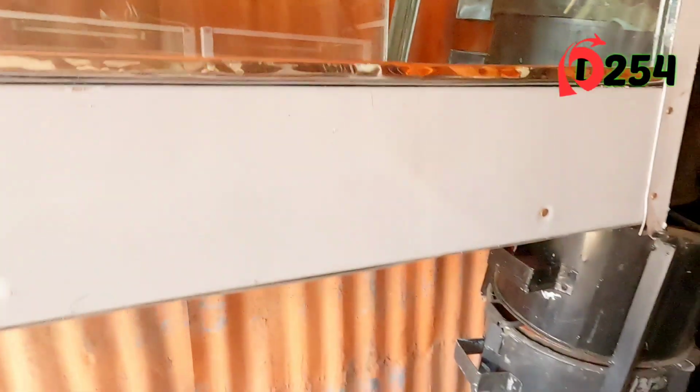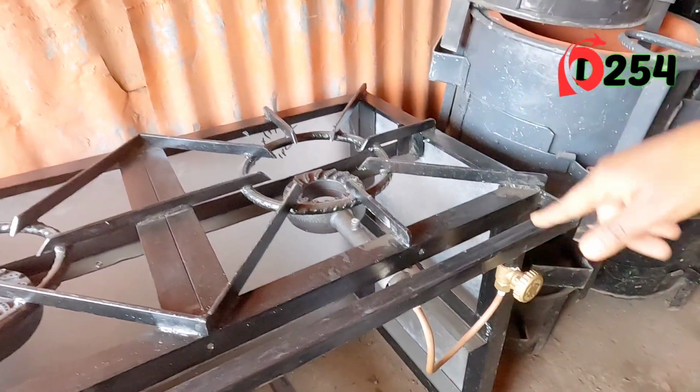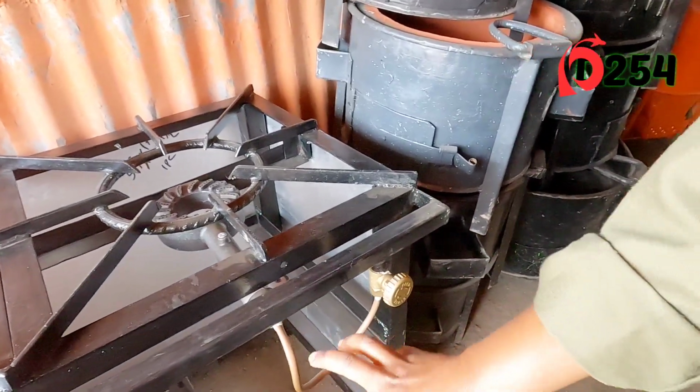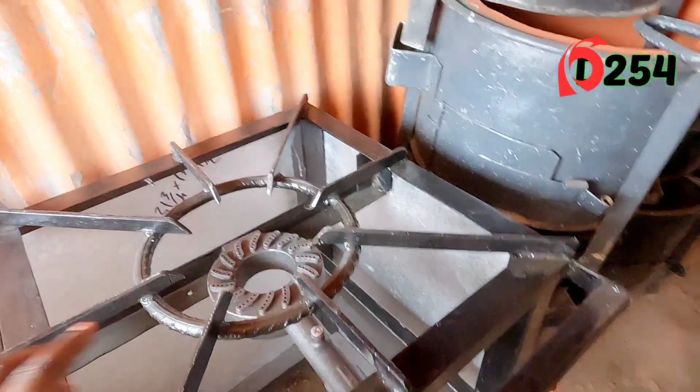So let me see. 12K. Oh, yeah. 12K. Wow, and the big G. Oh, what is this? It's a gas cooker. You connect to a gas cylinder. And they're double. I love how strong they are.